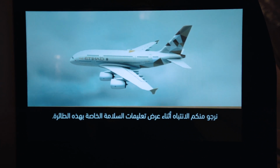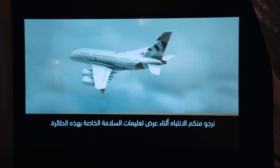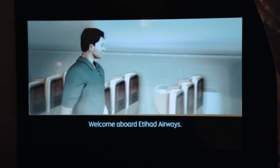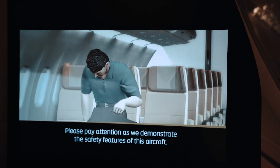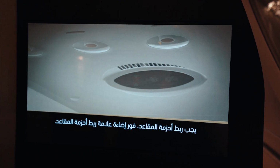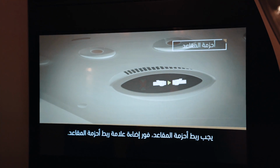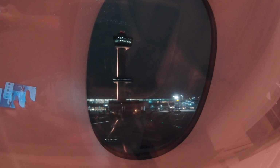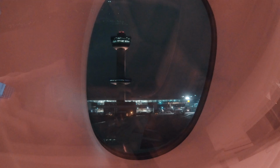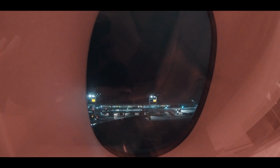Ladies and gentlemen, welcome aboard Etihad Airways. Please pay attention as we demonstrate the safety features of this aircraft. Place the mask over your nose and mouth and breathe normally.